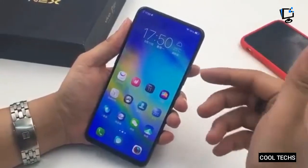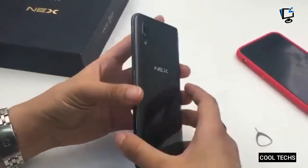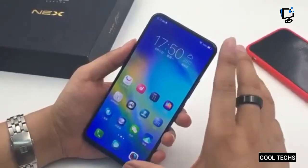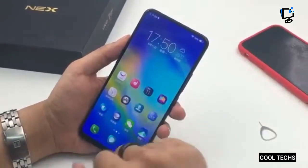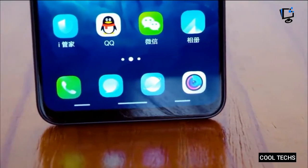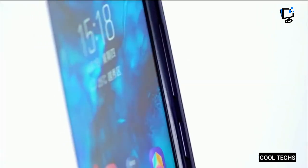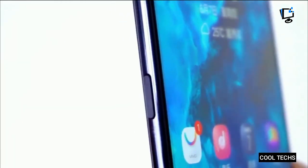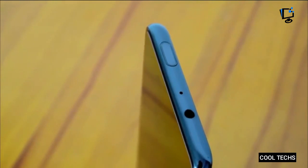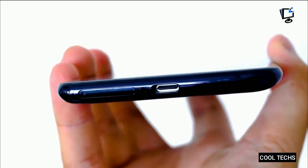Vivo NEX. In a world of increasingly homogeneous high-end smartphone design where every company seems to have settled on the same metal and glass look, Vivo is trying some crazy stuff to differentiate the NEX. It all starts with the display. Vivo claims it's truly bezel-less. But in reality that's kind of a misnomer, not because Vivo is being deceptive, but because there will always be a bezel of some size where the display meets the frame. And there's a bezel here, it's just absolutely tiny. This is as close to bezel-less as we're going to get for a while.